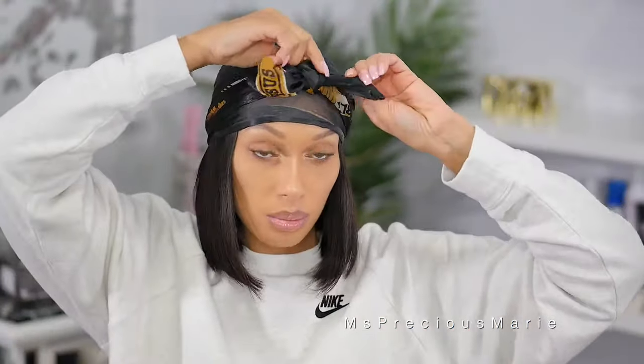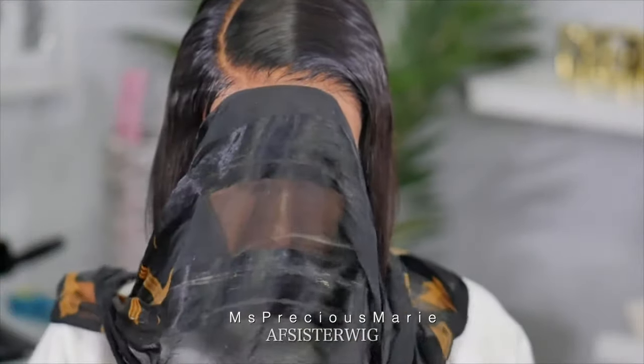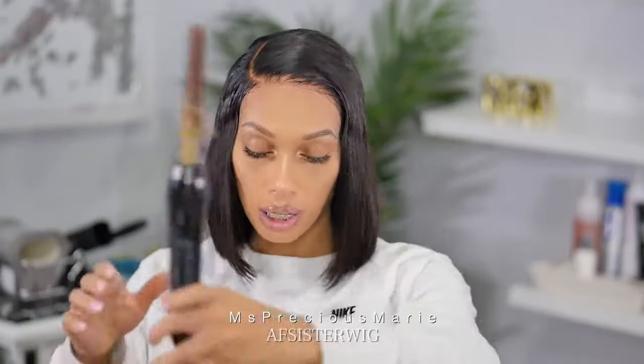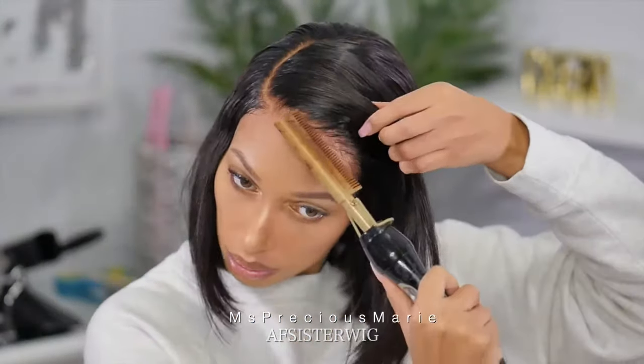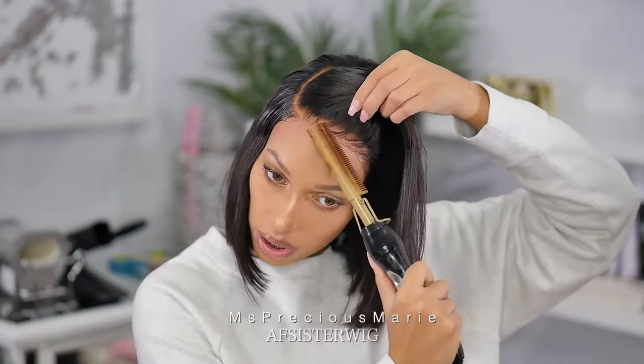All right, let's remove this scarf. Oh my goodness. Oh gosh, yes. If this cast is too hard, all you have to do is take your hot comb and break the cast. Break it down, girl. That's all there is to it. And the Heavenly Locks mousse is very soft.